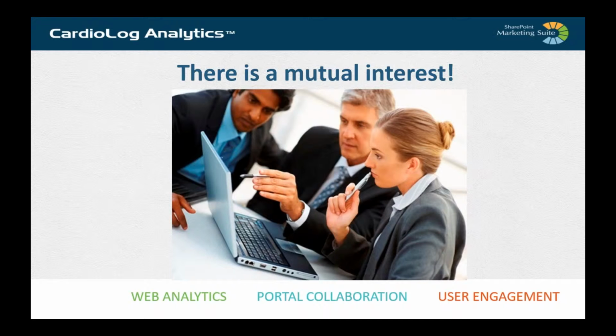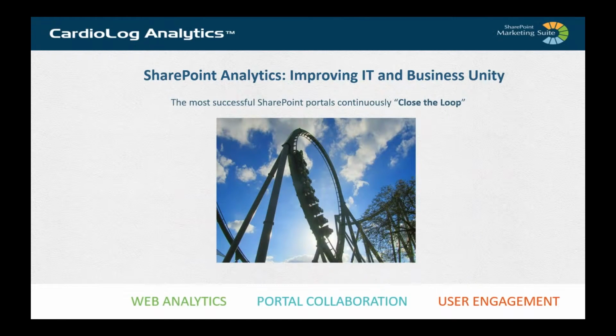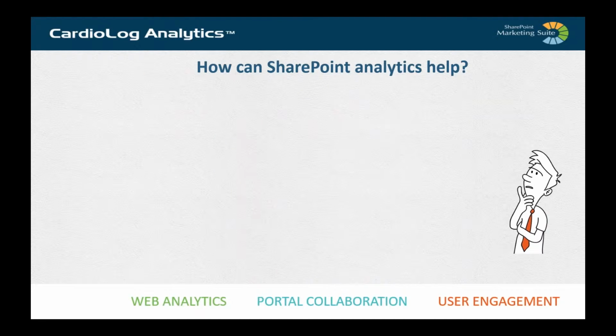So we believe that the way that we can solve that conflict between IT and business is really to talk about that mutual interest. And we're going to see how we can leverage analytics to prove that unity and really close the loop between IT and business and close the loop in all the processes that we have within SharePoint.